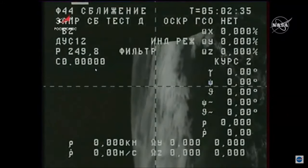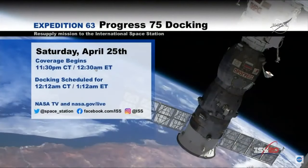We will be back on the air at 11:30 p.m. Central Time, 12:30 a.m. Eastern Time with our rendezvous and docking coverage, docking scheduled again at 12:12 a.m. Central, 1:12 a.m. Eastern Time on Saturday morning. So be back with us in a couple of hours and rejoin our coverage at that time. Until then, this is Mission Control Houston.